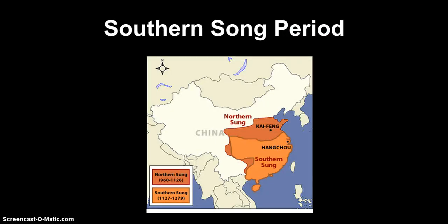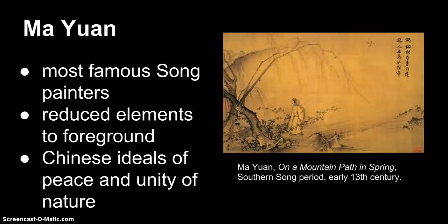When the Yin captured the emperor of the Northern Song, the emperor's sixth son escaped and eventually established a new Song capital in the south, marking the start of the Southern Song period. Like the Northern Song period, the capital censored paintings, and some emperors even took special interest in the painters of the Imperial Painting Academy and directed the painters to add brief poems to the paintings. The Ma Wan family had some of the most famous Song painters, who have been working for the Song dynasty since the Northern Song period.